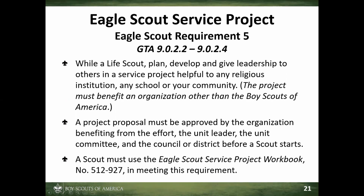And your project must be approved by the organization benefiting from the effort, unit leader, unit committee, and the council or district before you start it. Now, this is kind of a key thing here. So a lot of scouts get an idea for a project, they want to start it right away. Well, you can't. You got to develop the project proposal, and you got to get these folks to approve it and sign it before you start the project.